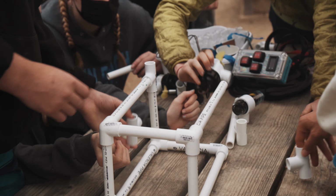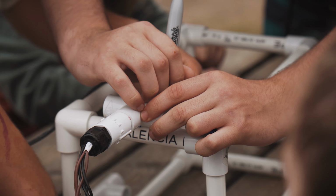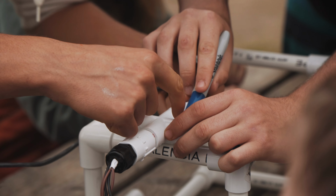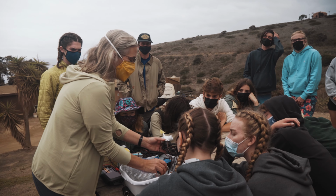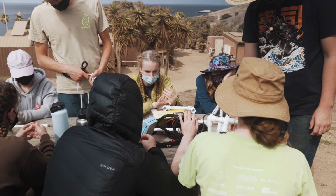We built ROVs. We started it at school, and we worked on the motors and the camera. We set up the epoxy. I like building things, and I didn't totally know how it was going to work, and I just wanted to watch it. I think it's really cool to watch things get built from just a bunch of different parts, and then it comes together to function as an ROV.